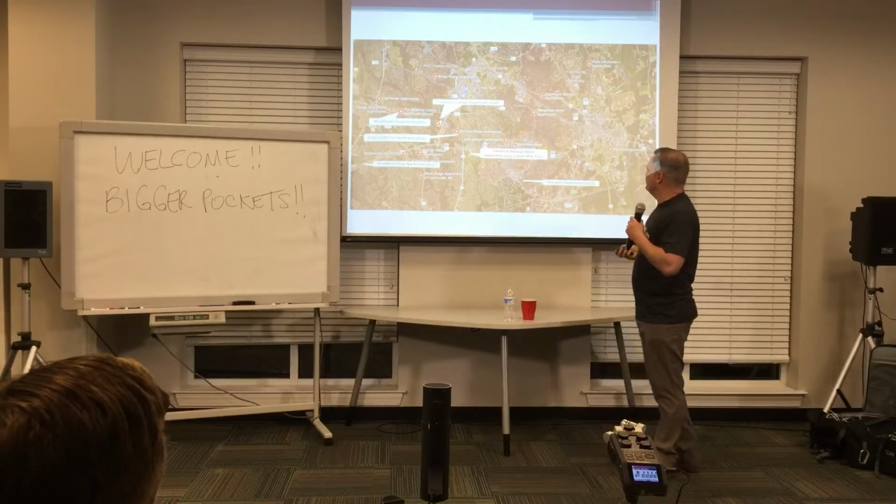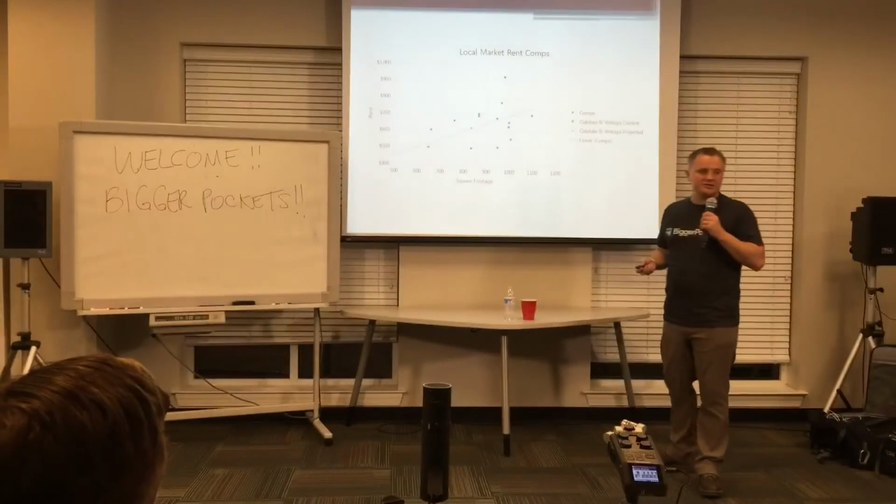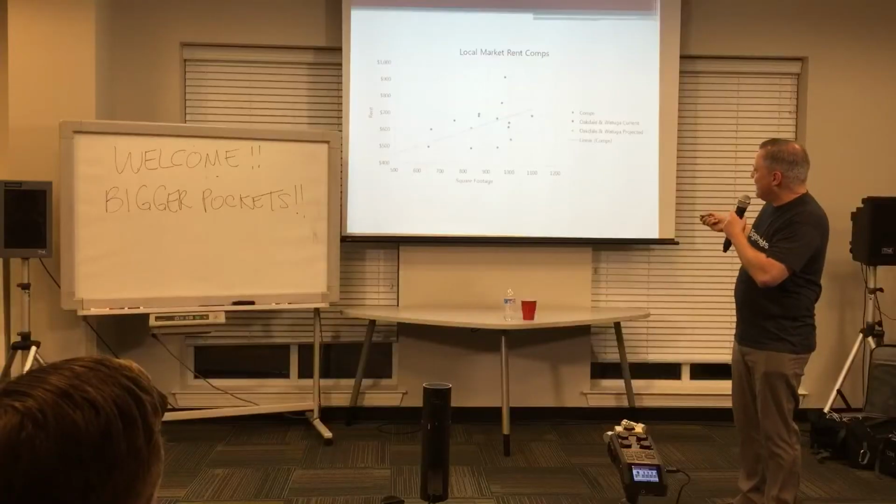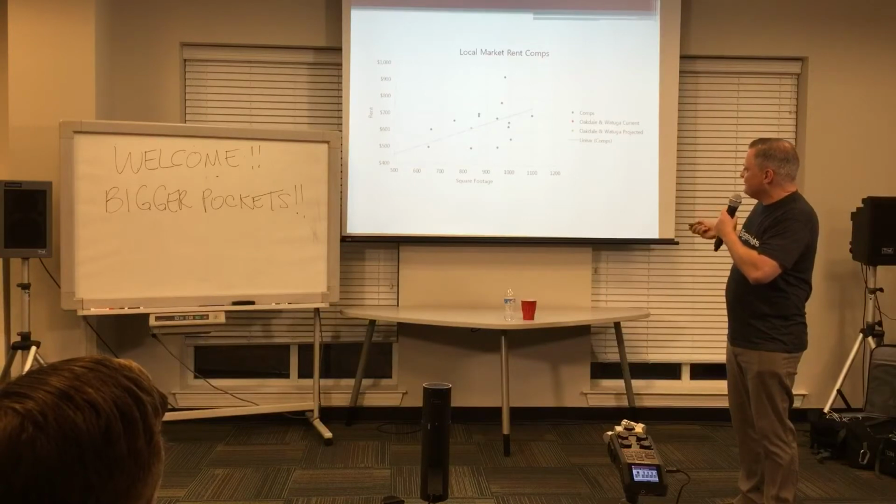So we put it in a scatter chart. This is called a scatter chart right here. You can find these online. Excel can do these for you. The blue dots are all the comps that we had. Those are all comps we found in the market. This is square footage, and this is rent.